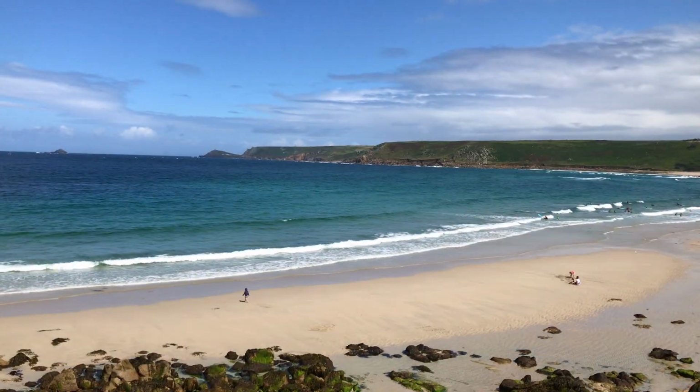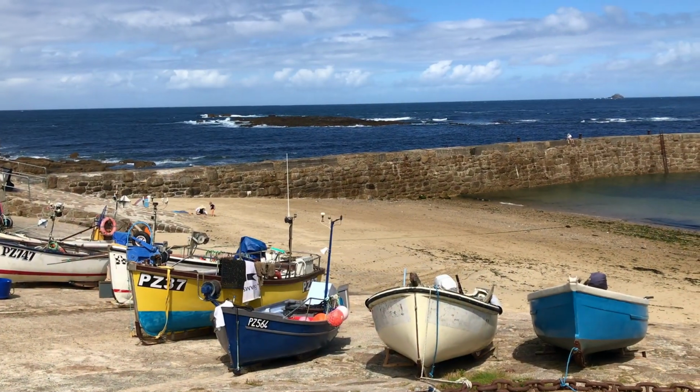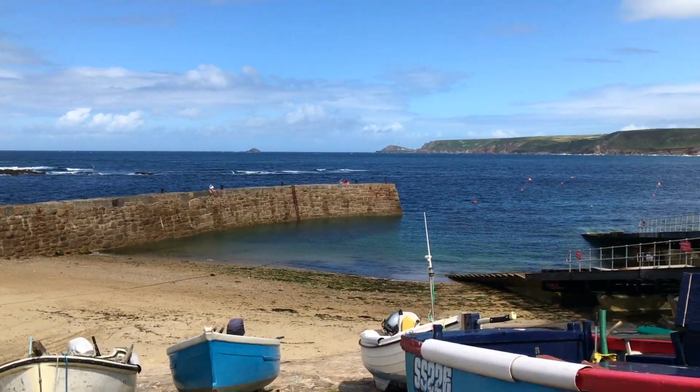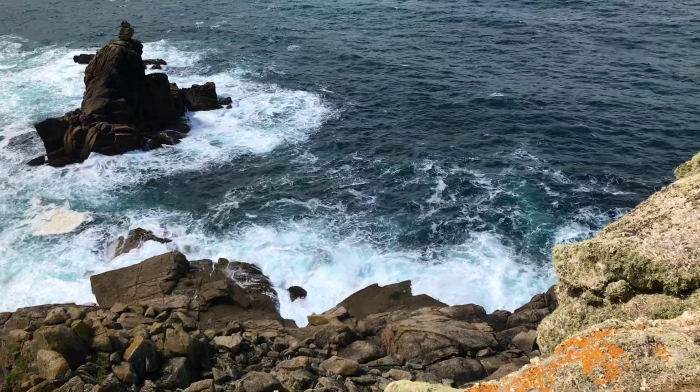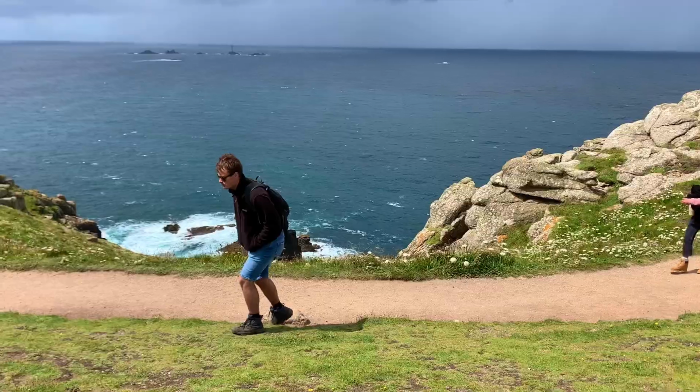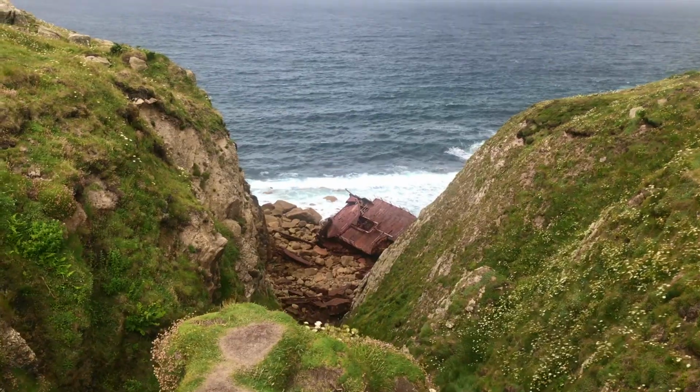This is Sennin Cove. From here you can walk to Land's End. It's a 1.25 mile walk. Takes about 20 minutes over the cliff tops. It's a really nice walk. And if you're looking out for it, on the right hand side you'll come across a shipwreck. And I'll go into more detail about this later on in the video.